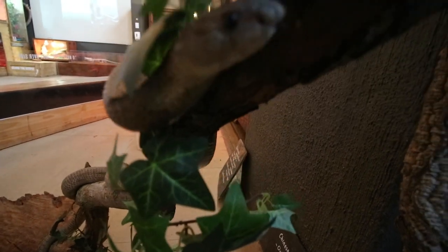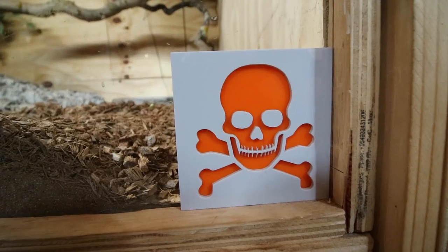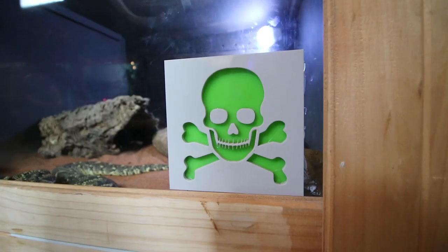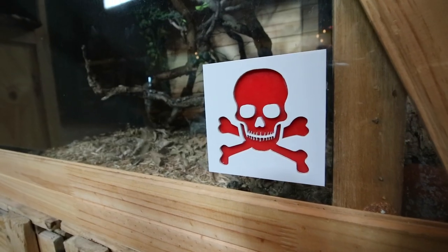She has a neurotoxic venom, like a lot of the snakes in the room. The orange skull and crossbones means it can kill you normally the quickest. Yeah. Neurotoxin. That is cytotoxin. Hemotoxin for the blood. All I know is that you don't want any one of those three.